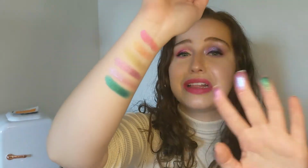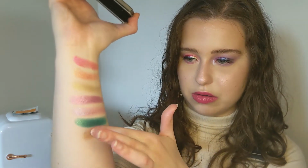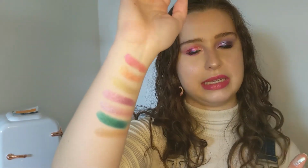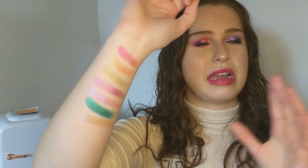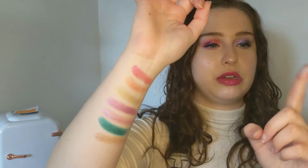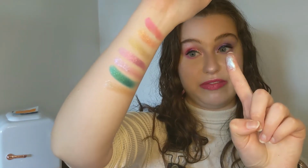Just beautiful metallic goodness. What more could you want? And the last row, we have Your Choice, which is like a purple to blue duochrome. So this one again has a bit of a sheer base, but I feel like the ones with a sheer base are able to be easily built up, especially when you have a tacky base to them. You can really get them to the opacity that you see on my finger right here.